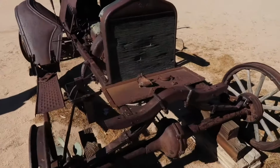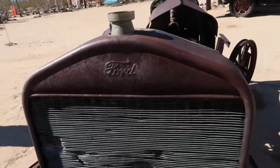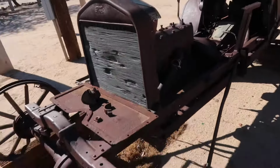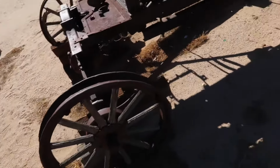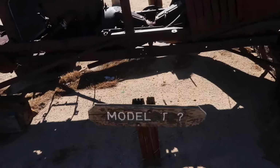Look at this beauty here. It's a Ford, right down on the rims, the wood rims. Model T, with a question mark.